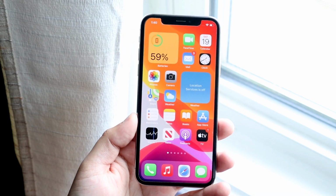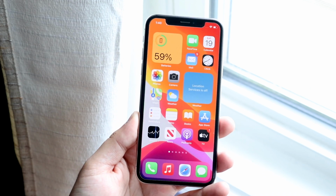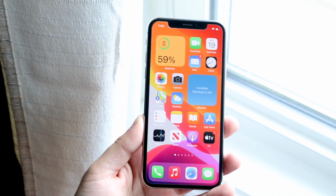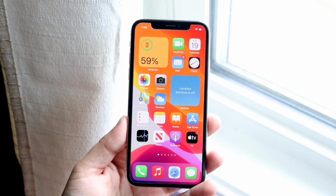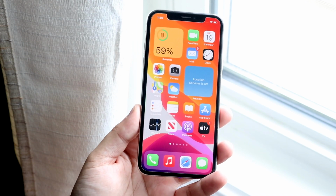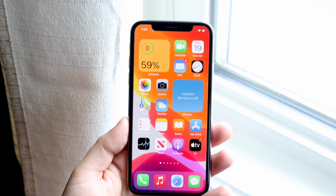But I will tell you this, after installing it on all my devices, I would still recommend every single person, before you go and update to iOS 14, you have to go and make a backup. That is the very first thing I would recommend, and probably the only thing I'm going to hit on in this whole entire video. Before you go and install iOS 14, you need to make a backup.